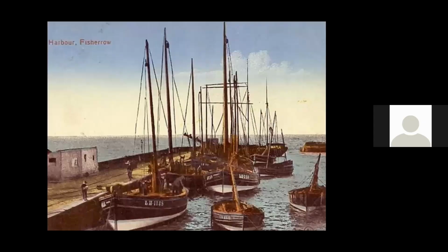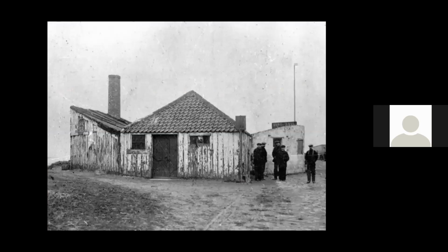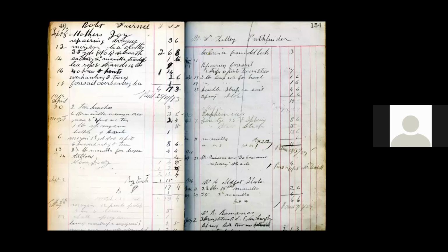At the land end of the West Pier, in this corner here, was a little shed. It was the premises of Mackenzie, a sail and tent and sunshade maker. And here we've got the actual shed itself. I was donated copies of their actual day book with all the work that they'd done and for whom they had done it. If you look at the top of the left-hand page, you'll see Robert Fairnie, the Mother's Joy, and repairing a drogue, mizzen sail, etc. That was for the boat called the Mother's Joy. And if you look at all the pages, it'll tell you all the boats that they had done.